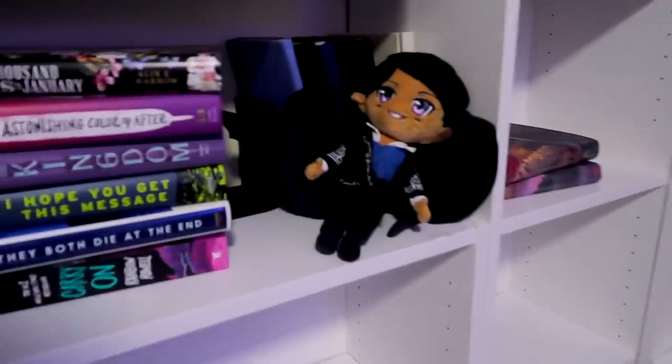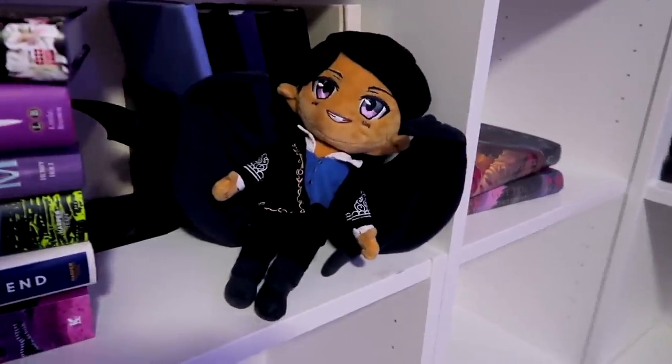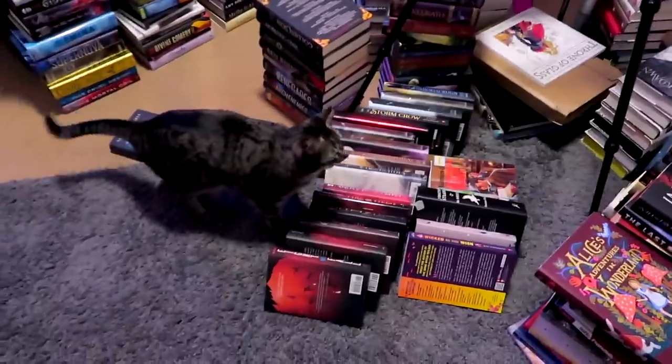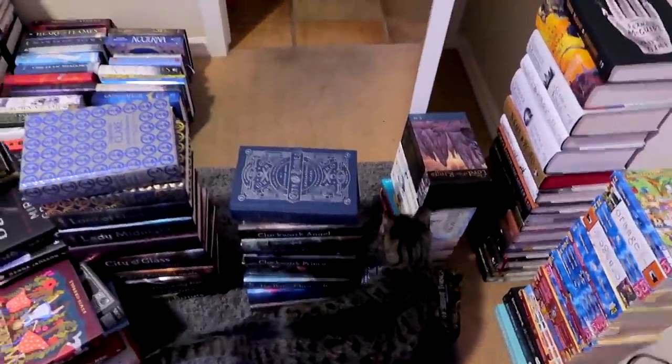Hi, Reese. How you doing? How you living, Reese? Hi, Bug. Are you gonna help me reorganize my shelves now that you know I'm in here? Maybe? Where's your brother? He's somewhere out there. Okay.